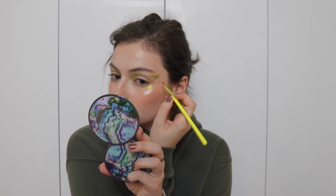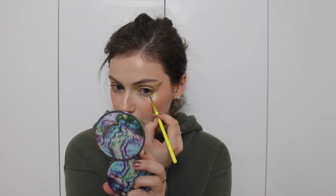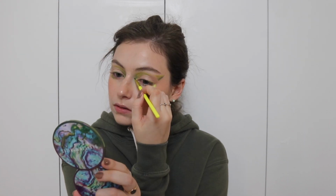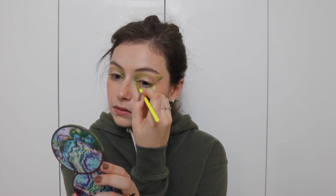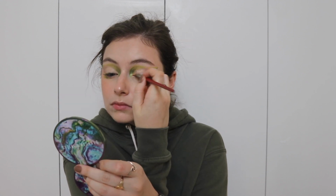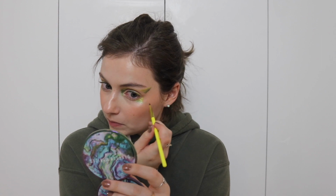I did end up covering most of the chartreuse liner, but honestly I think that's for the better. It's not super pigmented, so I think that's what you need to do with it to make it look colorful, if that makes sense. And then I decided to add a little bit of that to my waterline, and then just put champagne across my whole lid, and then I was like, let me just wing out the green.